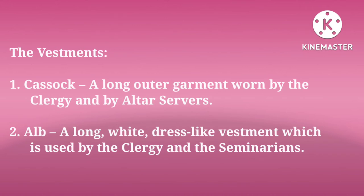Vestments. It is composed of: 1. Cassock, a long outer garment worn by the clergy and by altar servers. 2. Alb, a long white dress-like vestment which is used by the clergy and the seminarians.